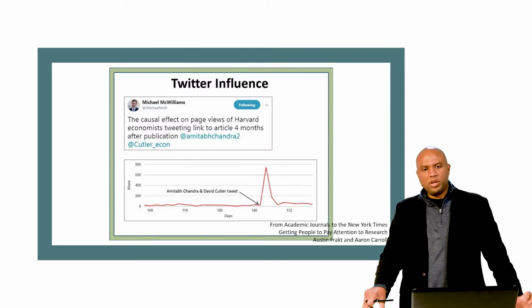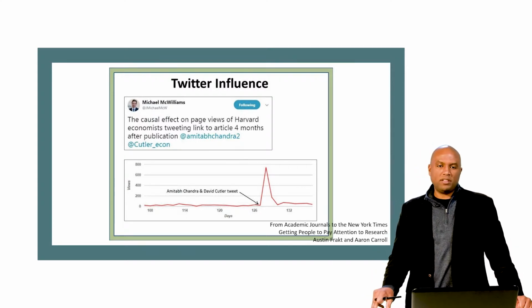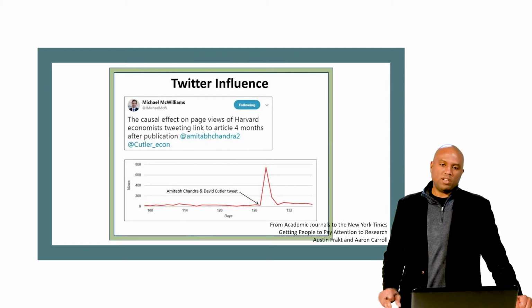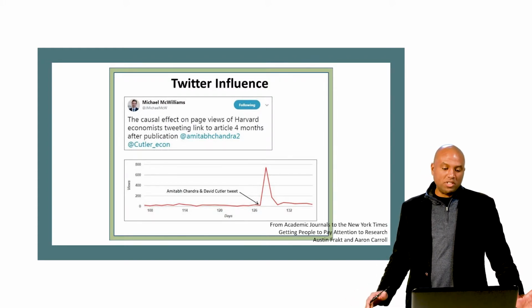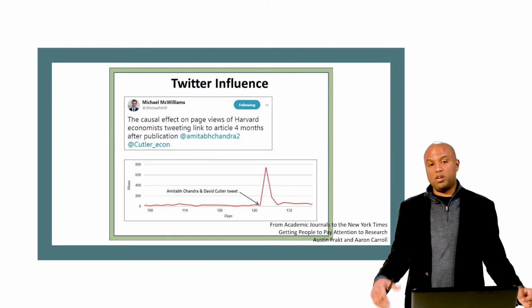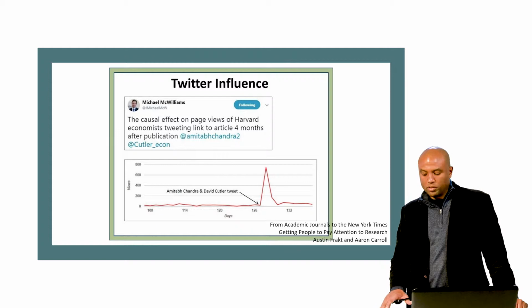It just shows a tweet from Michael McWilliams, and you can see the causal effect on page views of a Harvard Economist tweet linking to an article 4 months after publication. So that data trend is very clear, right? Almost nothing happening up until the tweet, at which point you see a very noticeable spike in attention online, folks who are all of a sudden checking for that article.